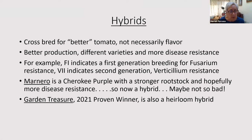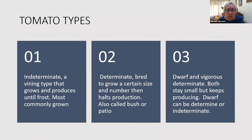So it'll be interesting. Now, I used to be able to tell people to look on the back of your seed packets and you could find out if it has disease resistance for your hybrids. I find that's no longer true. So when you shop for tomatoes, what you want to do is just look on your cell phone, look that tomato up and see what it's resistant to. Okay, different types of tomatoes.